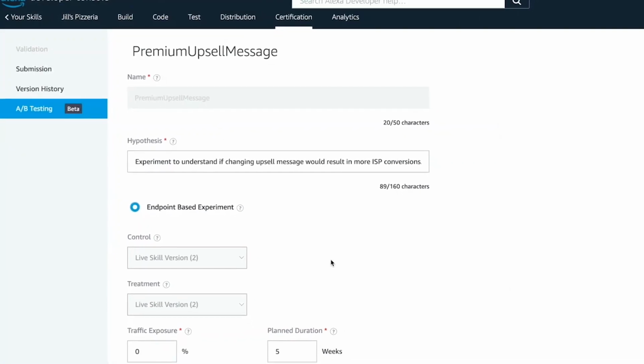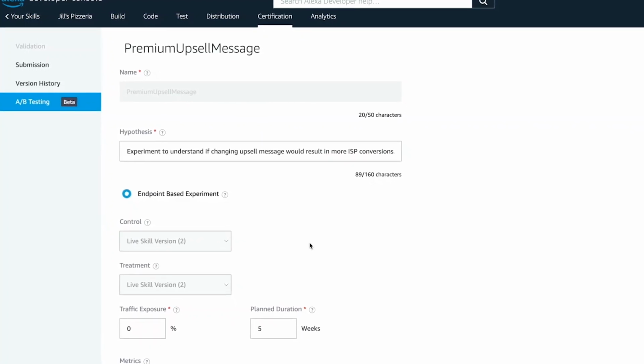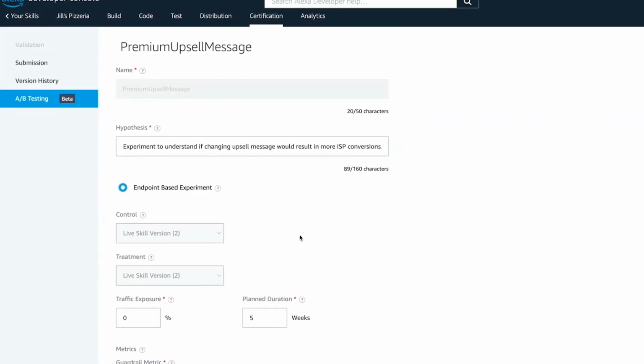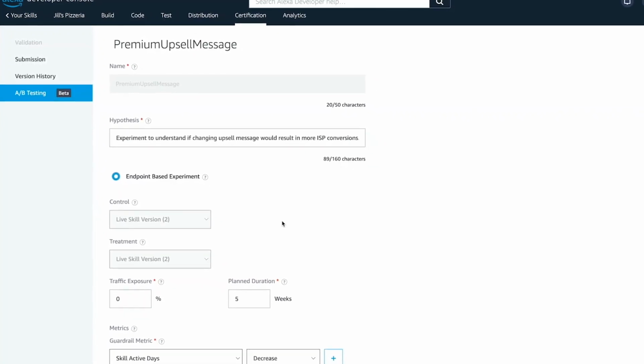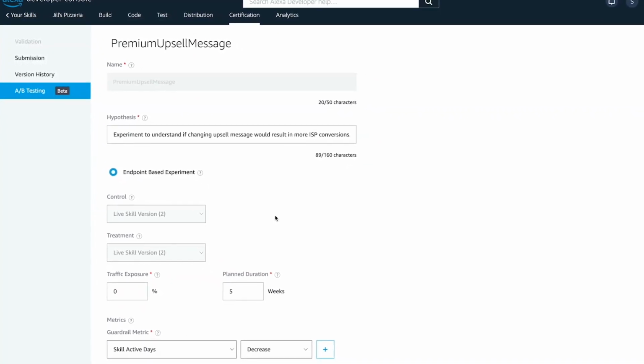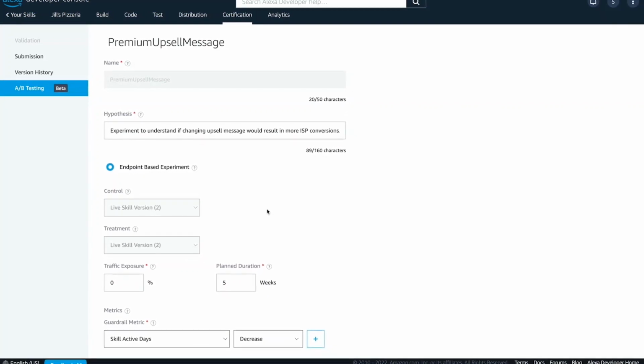Jill is wondering if changing upsell messages would result in more ISP conversions. She is not confident enough to roll out the new upsell message to all customers and does not have the data to make a decision. She heard about endpoint-based A/B testing and thinks it is perfect to help her decide.